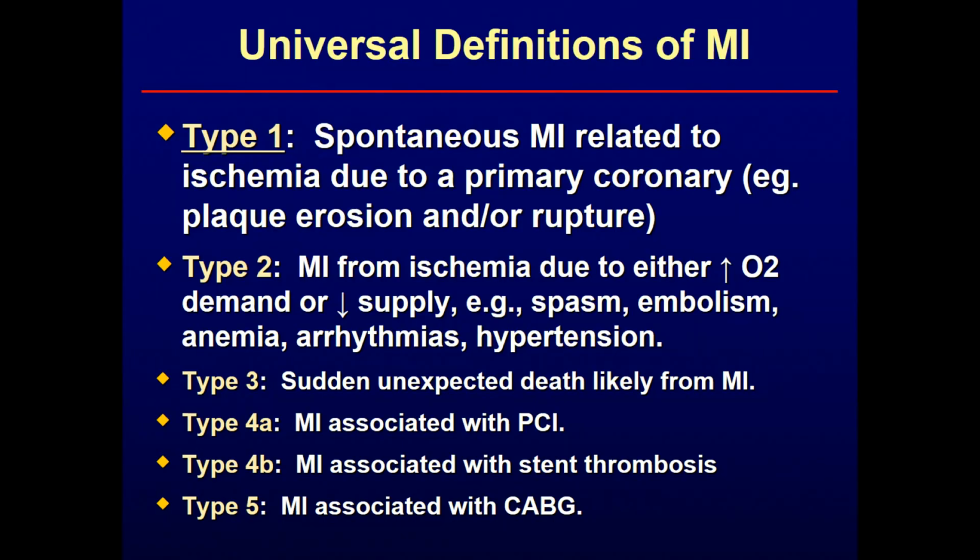It's important that the treatment for type 2 MIs is usually not related to the antiplatelet and anticoagulant therapy that I'll discuss, but it's more related to trying to reestablish a normal oxygen supply and demand equation in the coronary circulation. Type 3 is an unexpected death, likely from an MI. A type 4 MI is associated with PCI and stent thrombosis, and type 5 is an MI associated with CABG.